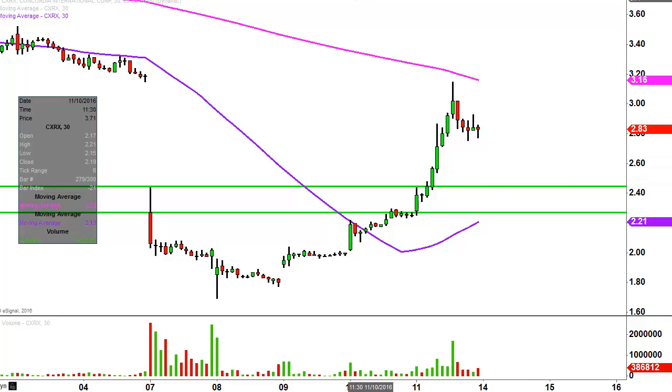In regards to levels of resistance, pretty straightforward. All about the famous 200 period simple moving average, which is that pink line right there. You can see the price got somewhat close to it right there. So that's definitely going to be a key level of resistance going into next week.